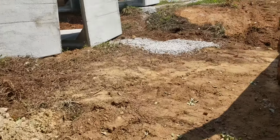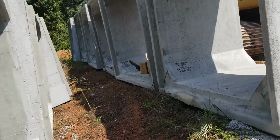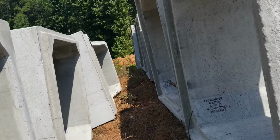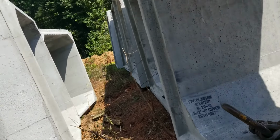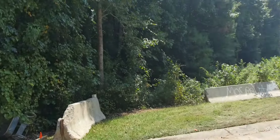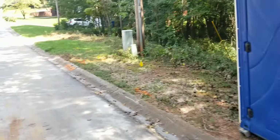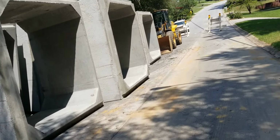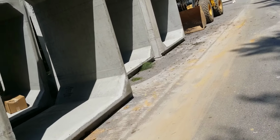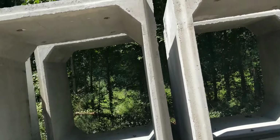1, 2, 3, 4, 5, 6, 7, 8, 9, 10, 11, 12, 13, 14, 15, 16, 17, 18, 19, 20, 21, 22, 23, 24 of these units.